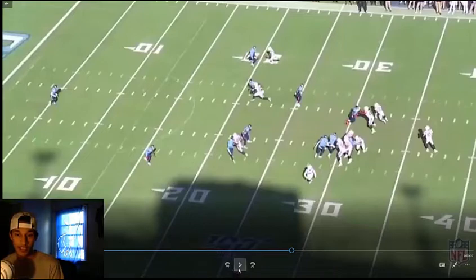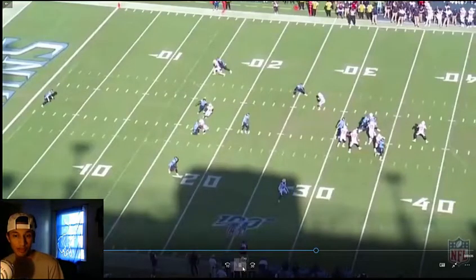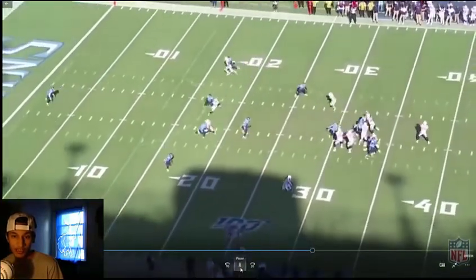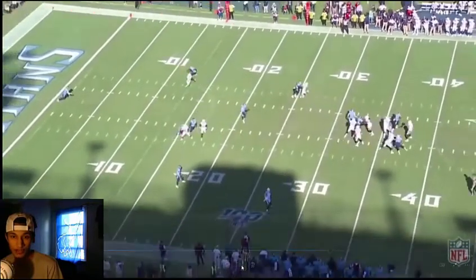Allen cuts in. He doesn't really sink his hips fast enough. He does stay with him though. He gets his hips around and puts his hands on Allen to kind of beat him up a little. But Allen just loses the round, gives up the catch. You'll see here. So yeah, loses a step there.